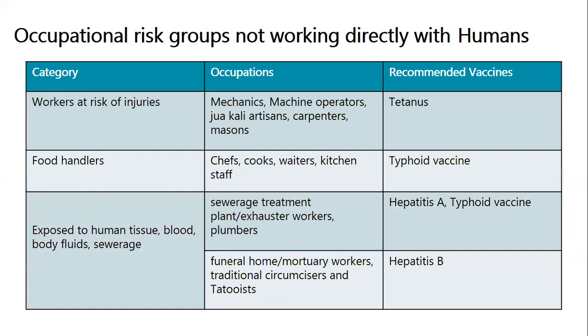Okay, so we have another occupational risk group, those who are not working directly with humans. Workers at risk of injuries and cuts, like mechanics, machine operators, jua kali artisans, carpenters, and masons. The recommended vaccine for this group is the tetanus vaccine. The food handlers, the chefs, the cooks, the waiters, the kitchen staff: the recommendation is they get the typhoid vaccine.